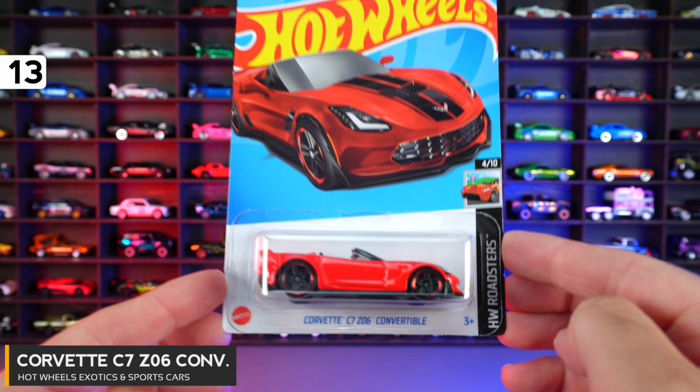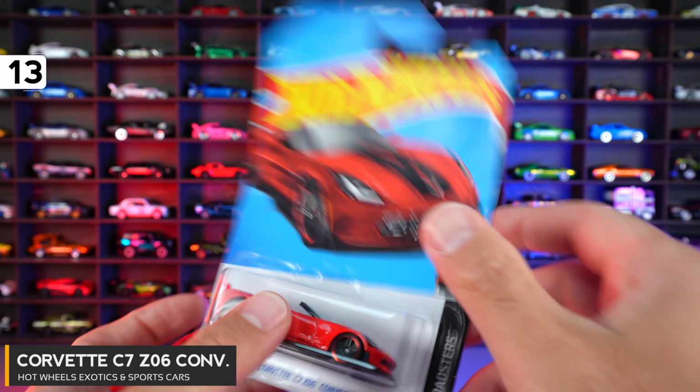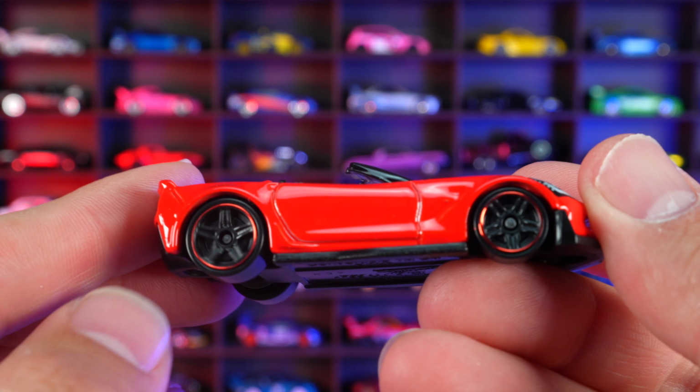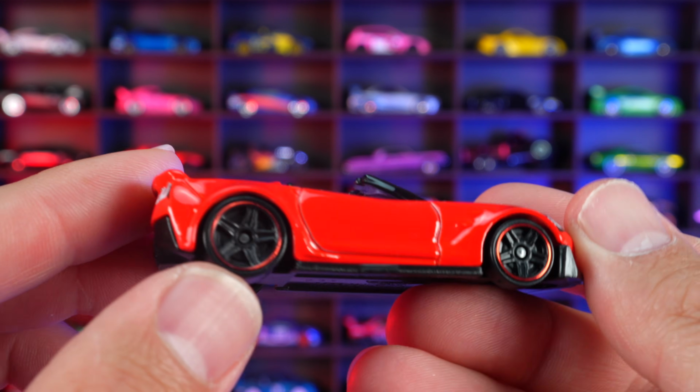Corvette C7 Z06 convertible from HW Roadsters. I'm liking the red color on this one, looking good. We got the darker wheels on there with the chrome red lip.